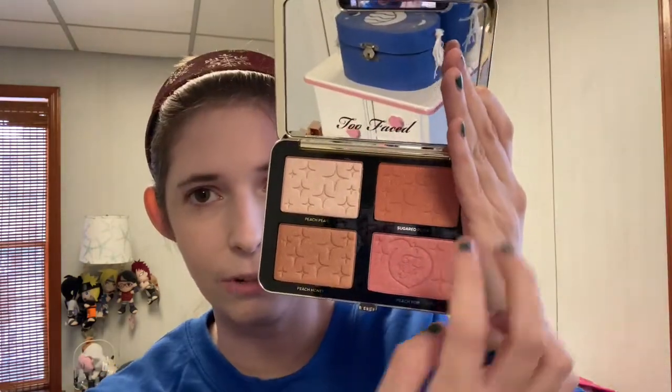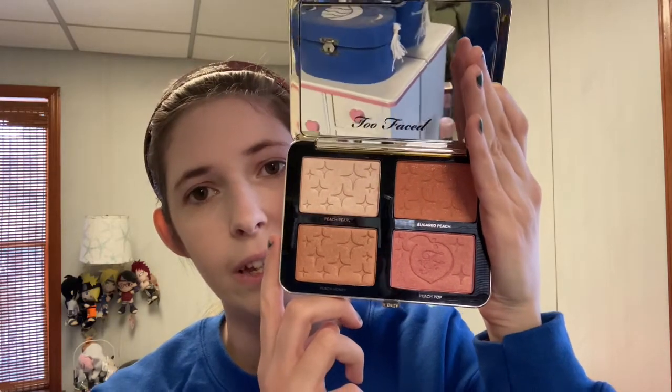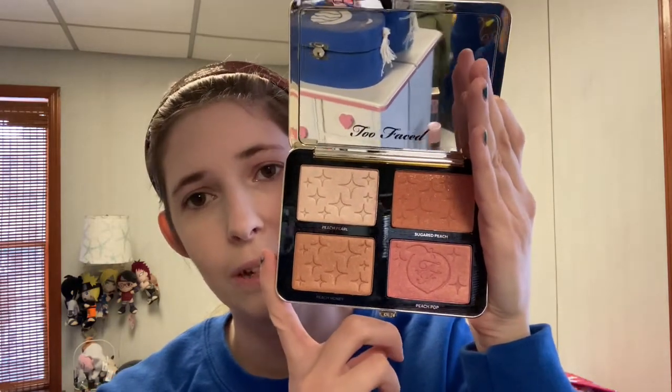All right, so the first thing I bought, don't judge, okay? I know this has been here before. I know I had like 3 videos on it, hating it. But it was on sale for $13. And I really did like the highlighter in it. And I thought the bronzer was okay. These guys here were the problem for me. But I did like them as eyeshadows.